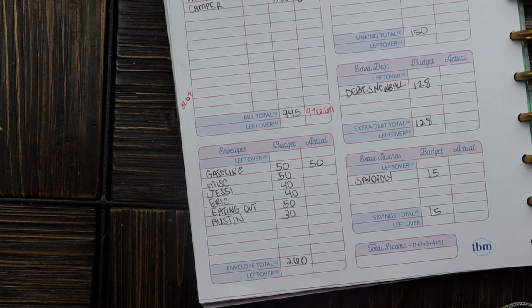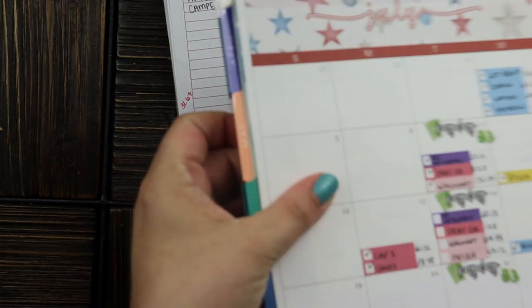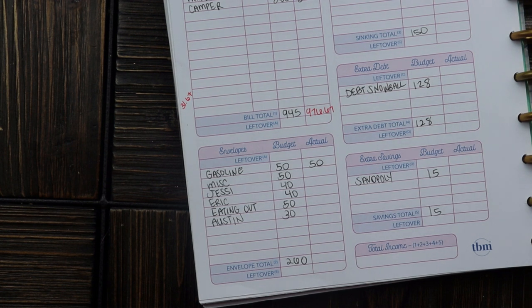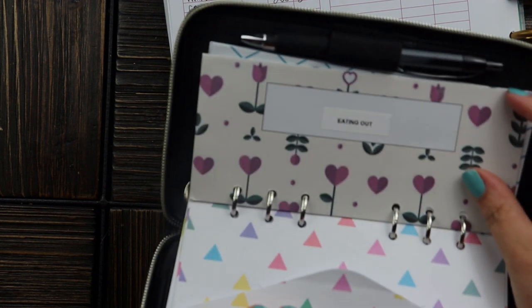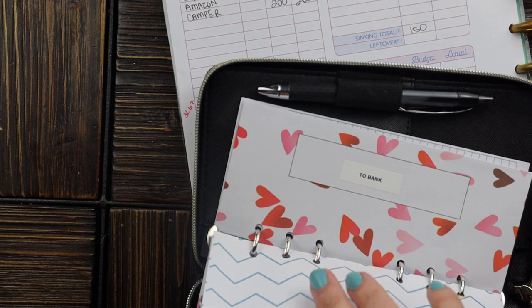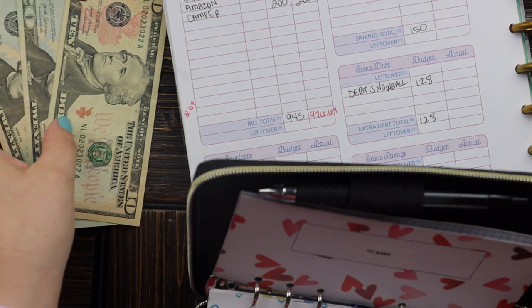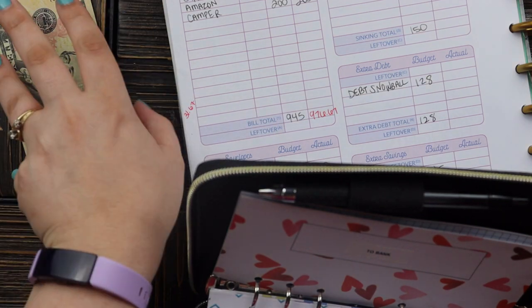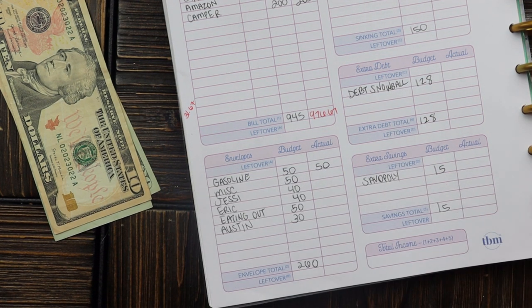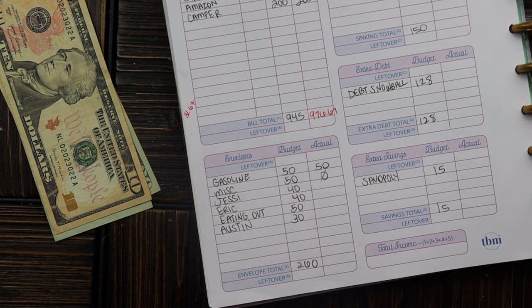For miscellaneous, my miscellaneous sticker is this sort of green color, and you will see there's not a single green sticker to be found here. And if you look at my miscellaneous envelope, that $50 that I budgeted, 20, 40, 50 is all still there. So I'm going to set this off to the side for now till the end, and then we'll decide what we're going to do with that money at the end. Alright, next up is, so we did not spend anything for miscellaneous.